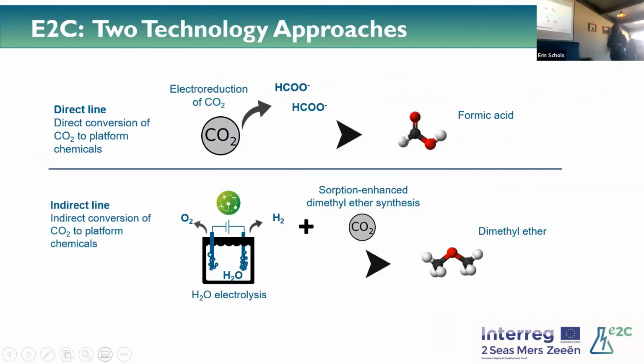In the E2C project, as Soraya and my colleague already mentioned, we use the PEM and AEM. We develop both technologies. We use the PEM system for demonstration. And the project program encourages research. So in WP1, which we call the enabling research, the EU program encouraged us to develop low-cost ion exchange membranes that target up to TRL level 3 to 5.